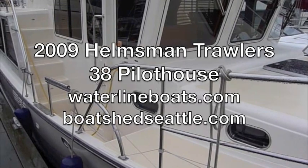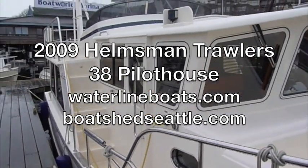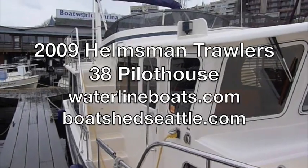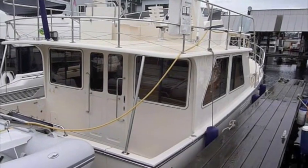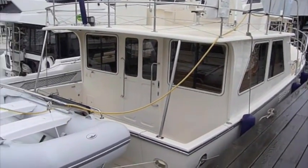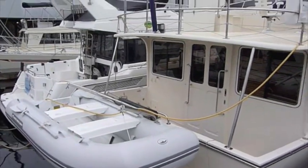This is a 2009 year boat, and here we show the starboard access to the pilothouse door and then the staircase to the flybridge. Looking forward, you can see that there's an ample dinghy system for lifting a rather large inflatable. This happens to be a RIB, as well as the motor.